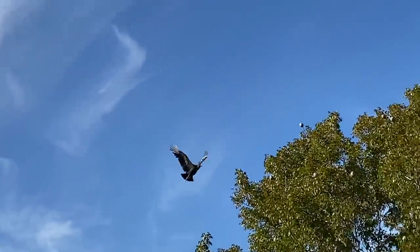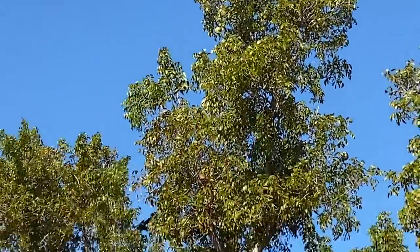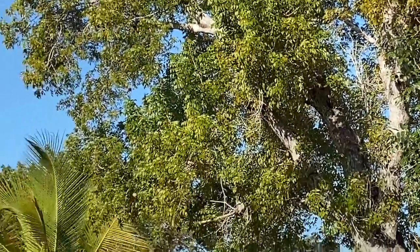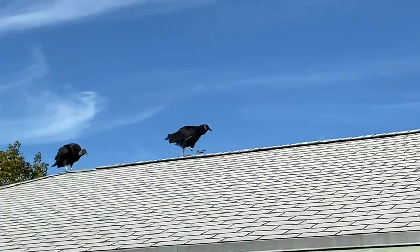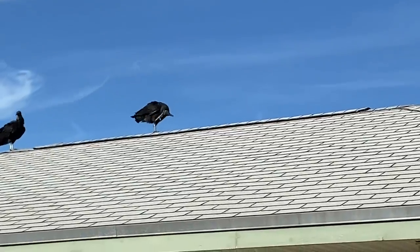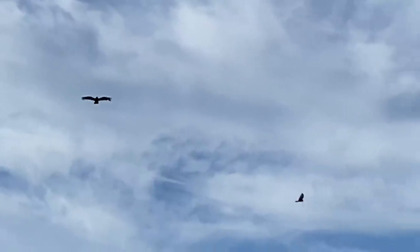Here's something that you want to watch out for at the Flamingo Campground. Vultures, yes. The campground is inhabited by a pretty large flock of vultures, and they have been known to land on RVs and peck at the windshield wipers, the rubber around the wipers, tires. They just are kind of a nuisance and they can do some damage. They hang out everywhere, perched on top of the restrooms, just looking for something that they can scavenge. And in a campground, there's always something.